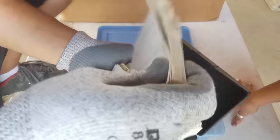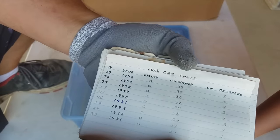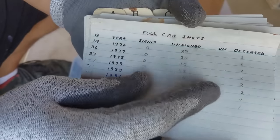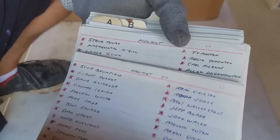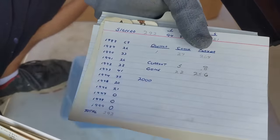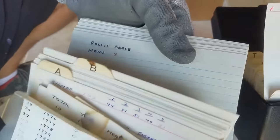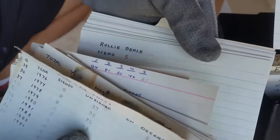His black box. Full, no, you know what this is? Look, full like car shots, signed, unsigned, deceased. This is his collection. Baby, this is his collection of racing and NASCAR helmets. It's got sizes. Well, this one has. Signed, not signed. This is a collection. Rolly Beal, head, small.